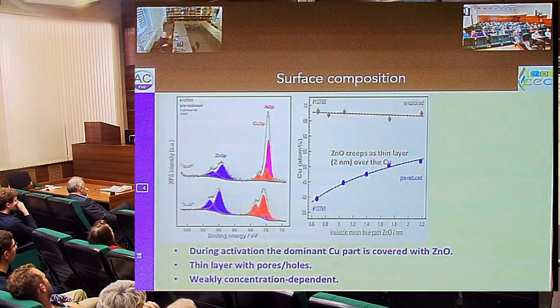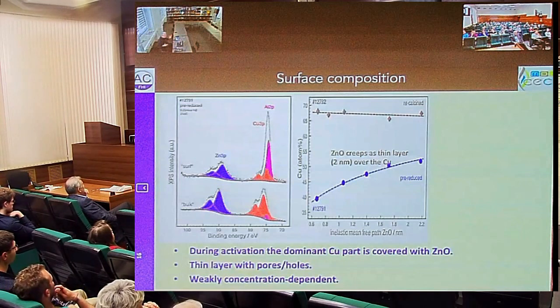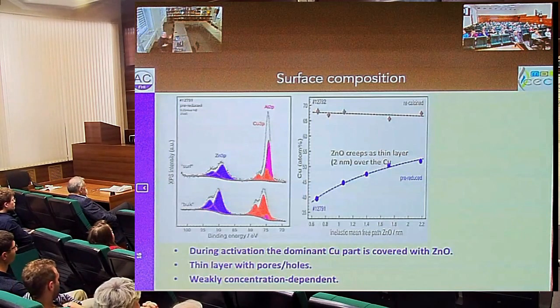You can integrate it over the information depth of photoemission, and then you learn that at the outer surface about 50% of the available surface is zinc oxide and the other 50% is copper. This is far away from the 70-30 that you would have expected, but it is also not 100. That means the TEM image is apparently not reflecting this, because what you saw in the TEM was about 2 nanometer thick, and the surface analysis tells us about the coexistence of copper and zinc oxide. So that's not true.